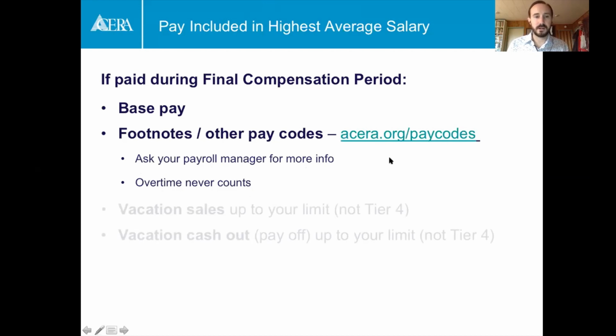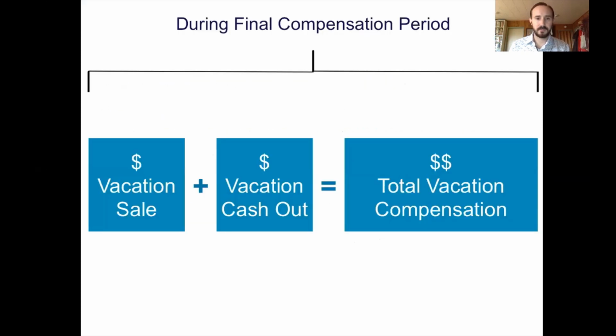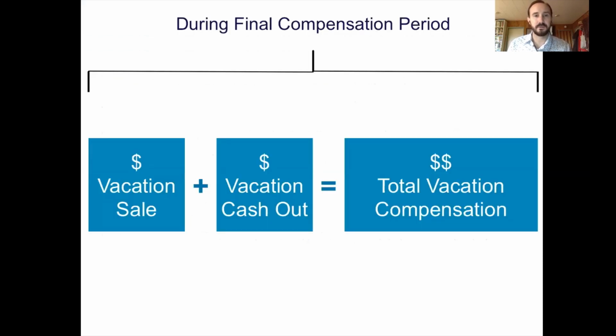Okay, there's a couple of other points to consider: vacation sales and vacation cash out. Tier 4 members, you probably saw this slide already. You could take a snooze because this does not apply to you. This is just tier 1 and tier 2.